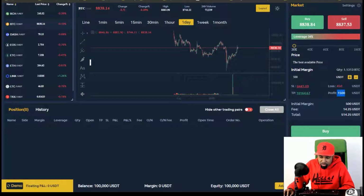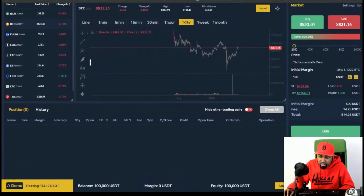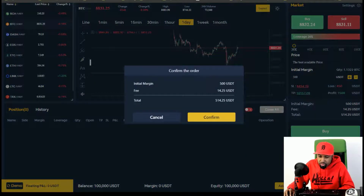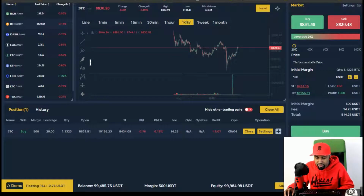And on the profit side, it tells you right away, and you can change this at a later point, but it lets you know $1,500. If Bitcoin goes to $10,000, you'll make $1,500 on that trade, and you can get out at any point prior to that. So let's go ahead and hit the buy button. It lets us know our fee, $14. Boom, total $514. It's just straightforward, no hidden fees, no anything like that. So this is great, man.